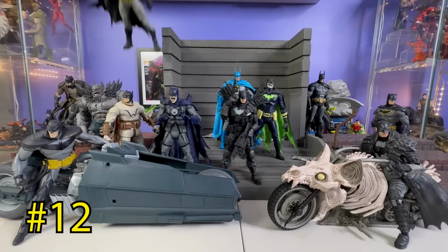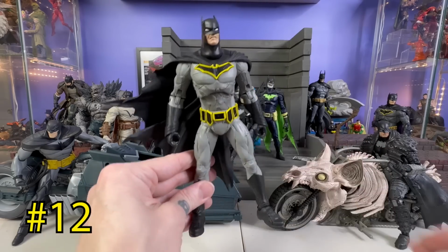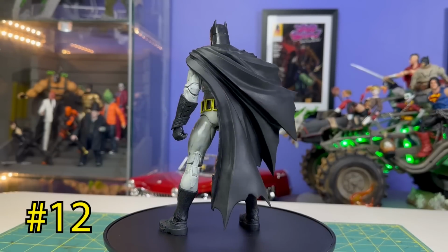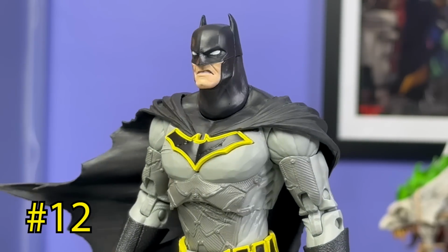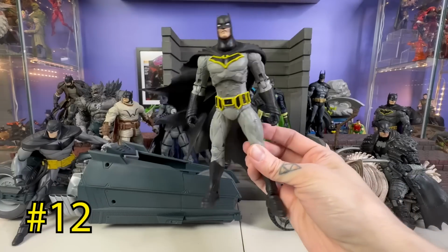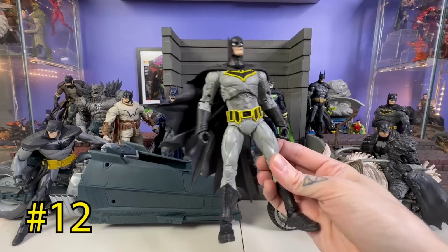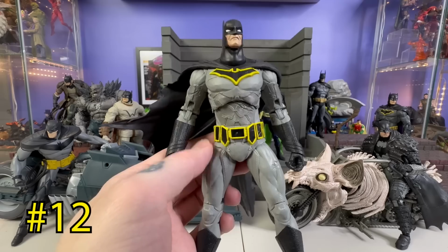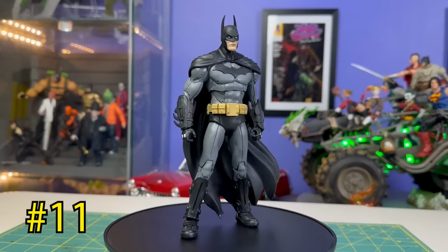Number 12 is going to be the Capullo version. And it's a testament to just how great this figure is that I have him so high, because I really hate this belt and I hate this bat insignia here. All the other details are great. All the textures just work really well. There's some fun battle damage in there. The way the cape is an all-timer. It's a really impressive cape that makes this figure super dynamic. This guy would really be even higher on the list if not for these kind of design elements that I just don't care for.